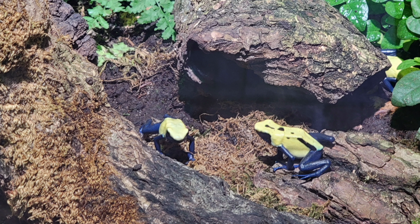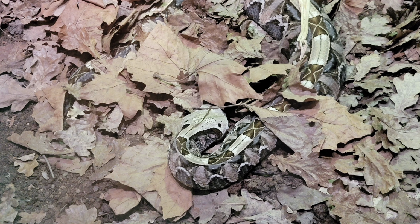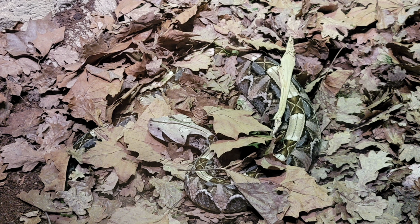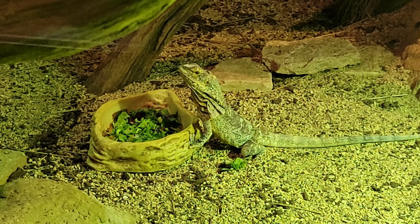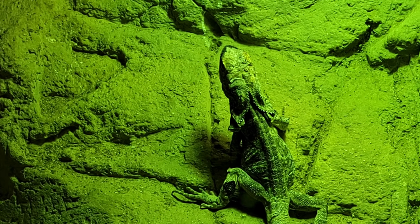Always like dart frogs. And a gaboon viper, a venomous snake that has 2-inch fangs, the largest of any snake. And the camouflage is just amazing. And here's a green tree python. A frilled lizard native to Australia, one of my favorite lizards, and spectacular to see, especially when they spread their frill on their neck out.